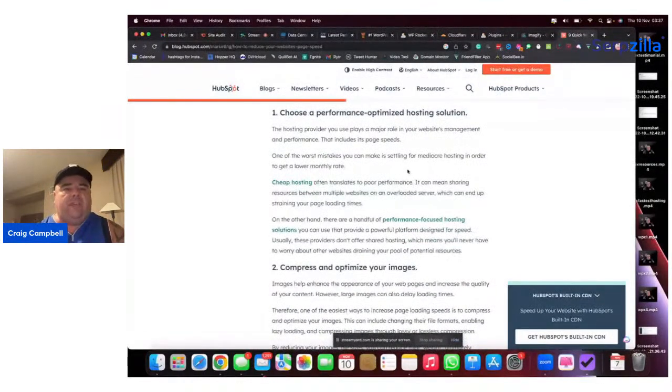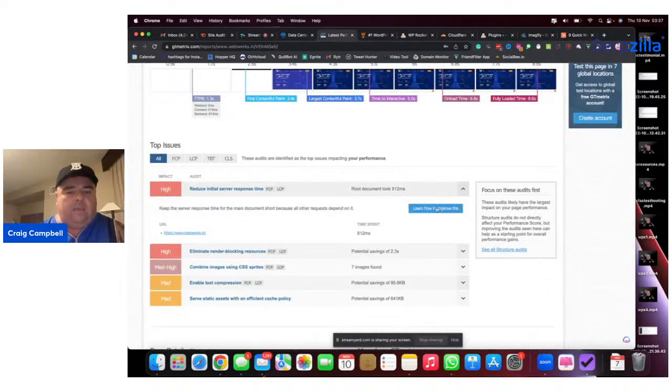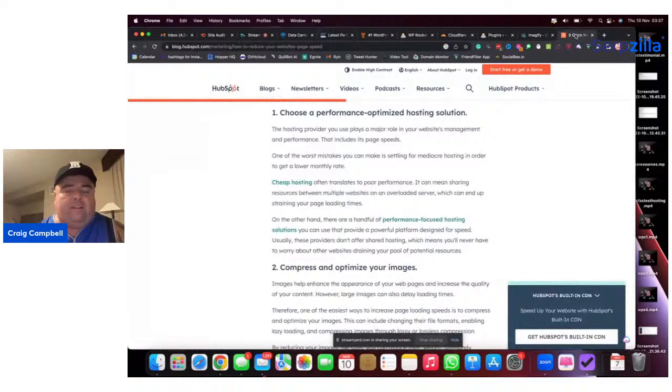Now, what can some of these things be? So we go back to GTmetrix or a combination of the other tools. Now we can see we've got to reduce the initial server response time. We need to understand why that's taking so long. Now, there's a number of different reasons why a website may be slow.